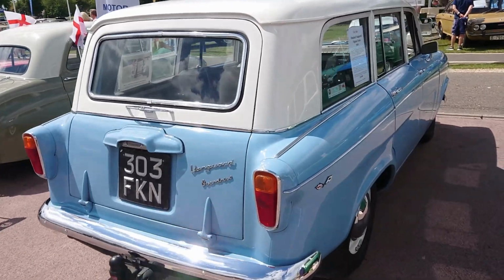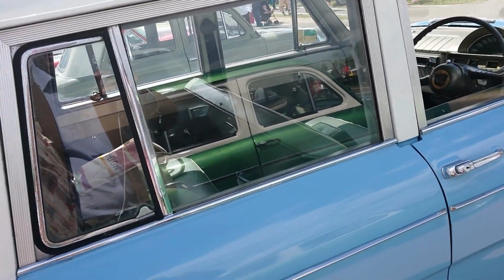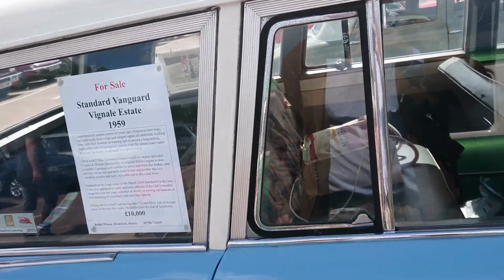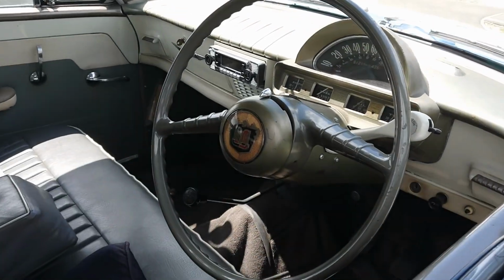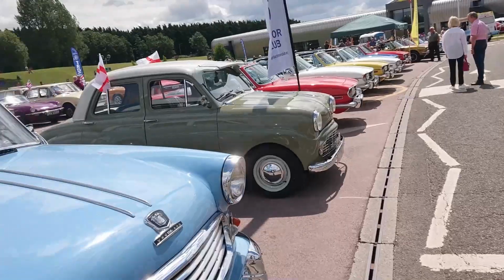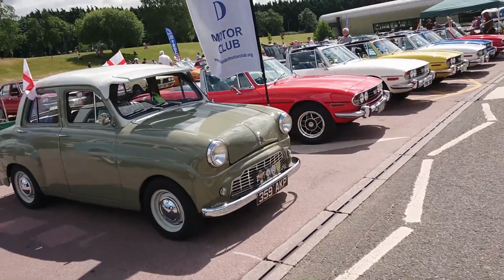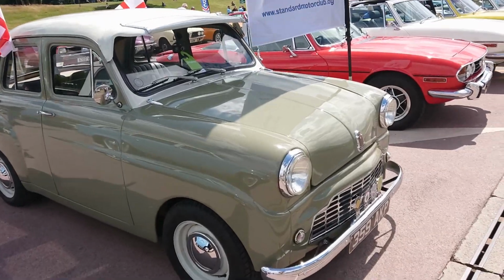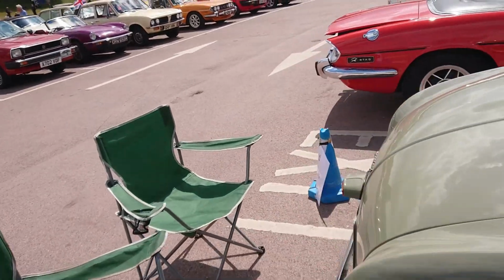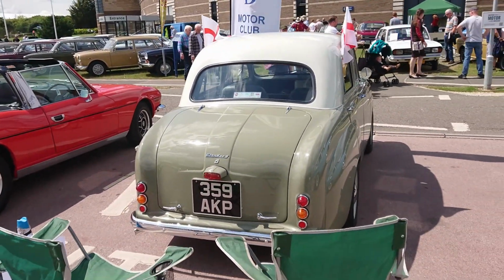And we've got standard Vanguard Vignale estate. So those early ones were sort of the Vanguard Vignale 59. This one. Look at that dashboard. It could be anything other than the 1950s, could it? Not at all. If it's a really basic one where the boot doesn't open or something. Standard 8, it might be. Very early ones, the boot does not open. Oh my gosh, it's absolute decadent luxury. It's one of the later ones with the opening boot.